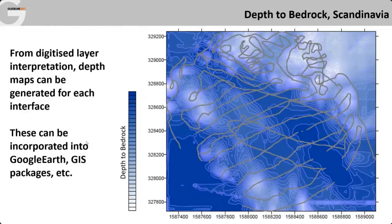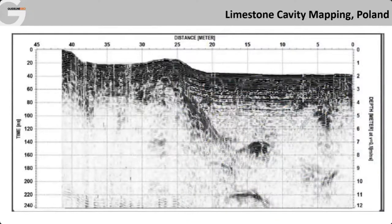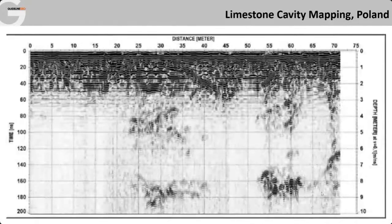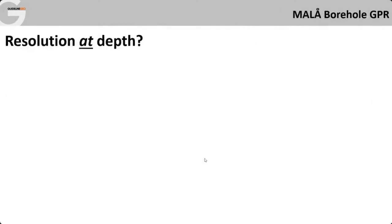And of course, we can then export those to other things like Google Earth or GIS to combine with other engineering data. This is, again, just bedrock survey. This is looking for limestone cavities with a low frequency antenna. You can see we're looking at a maximum depth of about 12 meters here. And these are karstic features, these solution holes in the limestone. Again, this is with these low frequency unshielded antennas. The limestone is relatively homogeneous, so you don't see any reflections apart from where we've got these voids developing.